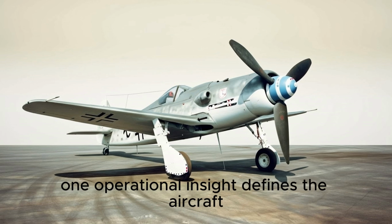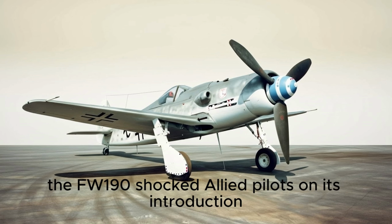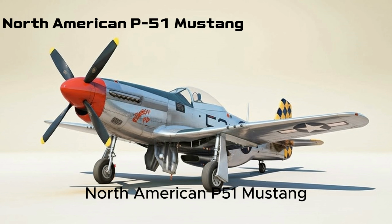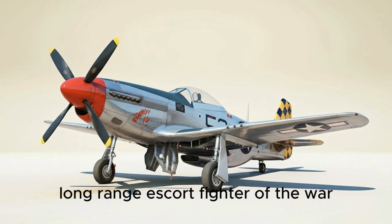One operational insight defines the aircraft. The FW-190 shocked Allied pilots on its introduction. It forced immediate tactical and technical adaptation. North American P-51 Mustang. The North American P-51 Mustang was the definitive long-range escort fighter of the war.